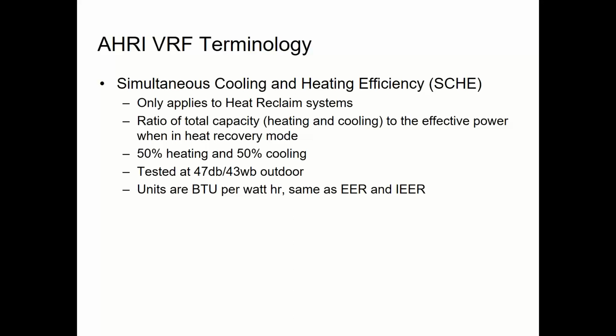Now, this is kind of a moment in time. For this rating, it is assuming 50% of the zones in the test are in heating mode and 50% are in cooling. That's not going to be the case very often. You might have 20% in heating and 42% in cooling, and other ones need nothing.